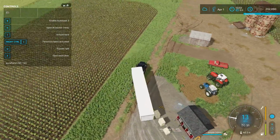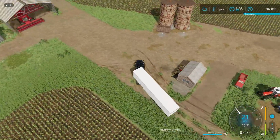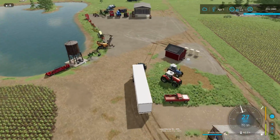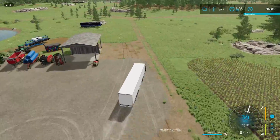All right. And on that note, we can drive this and deliver it to the theater, which actually I didn't put a sell point at, so we might have to put a sell point in over there once we get there.